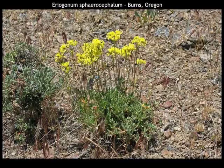But down in Oregon, they look like that. But it's the same species. It's a different subspecies, probably a different variety, but it's the same plant.